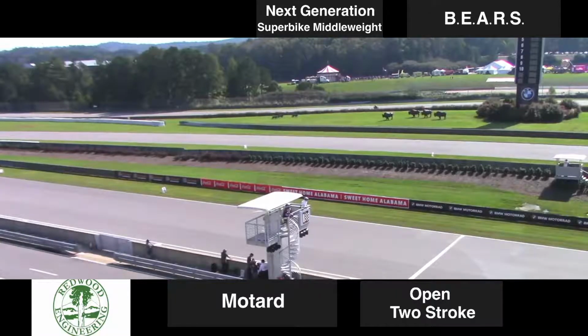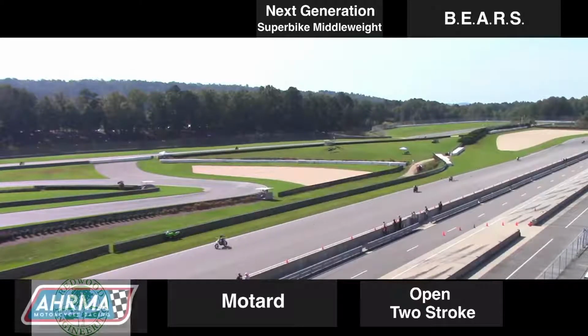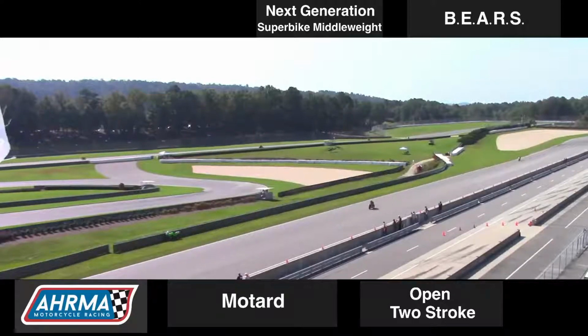Starter has the white flag in hand, looking up the field at turn number 17, waiting for our race leader, bike number 80L, Ralph Starpoler, to come across the start-finish line. White flag out for him. There's bike number 491, Brian Surtees. He is definitely within striking distance, about a quarter of a front straightaway lead between these two.